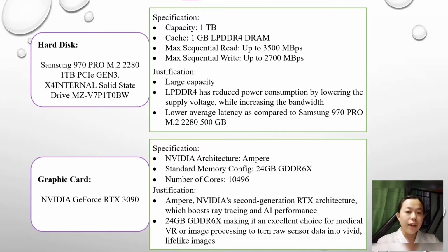Lastly, the graphic card suggested by us is the NVIDIA GeForce RTX 3090. This graphic card has NVIDIA architecture, Ampere, which is the second generation RTX architecture, and will boost ray tracing and AI performance. Besides that, 24GB of GDDR6X memory makes it an excellent choice for medical VR or image processing to turn raw sensor data into vivid lifelike images. Thank you, that's all from me.